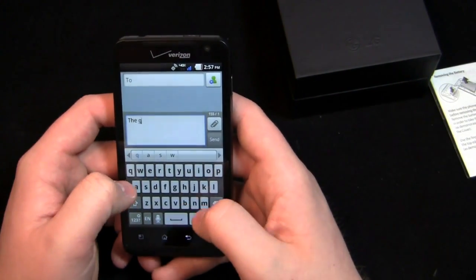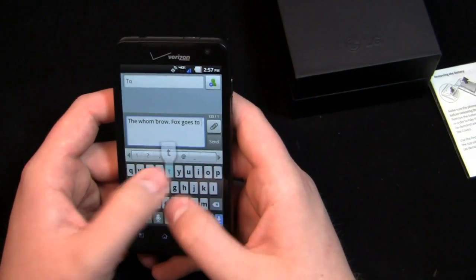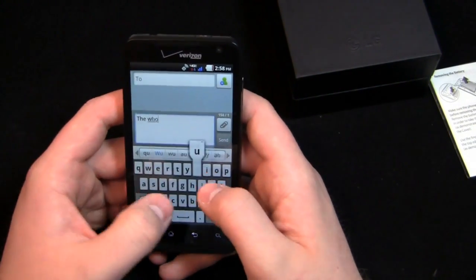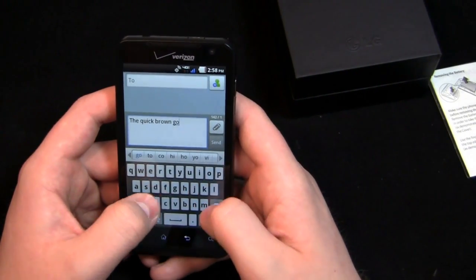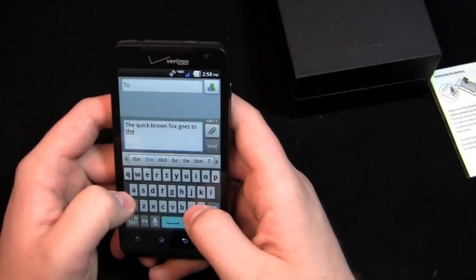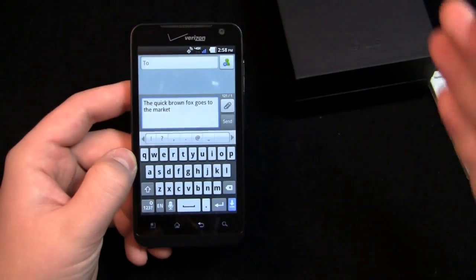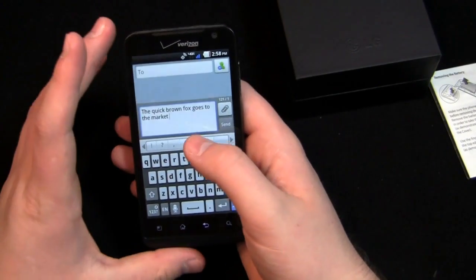The quick brown fox goes to the market. So it's not my favorite keyboard. I don't like the position of the buttons, but we'll try it again. The quick brown fox goes to the market. And if you notice the noise and the way the keyboard looks, it seems like they're mimicking another very popular keyboard, but not my favorite. I think Motorola's multi-touch or HTC Sense or even stock Android does much better in the keyboard department.